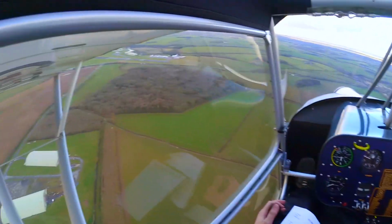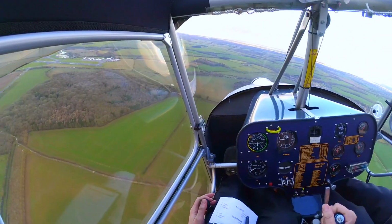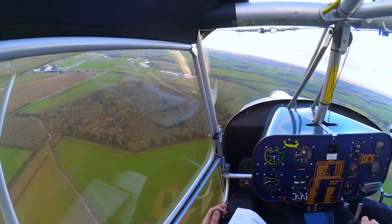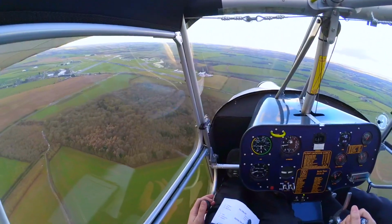to that angle. Keep tightening it up, keep tightening it up back towards the airfield. Ease the nose a bit, you're going terribly fast. We're doing 90. Yep. So what's happened to that angle? Yeah, it's got steeper. Yep.